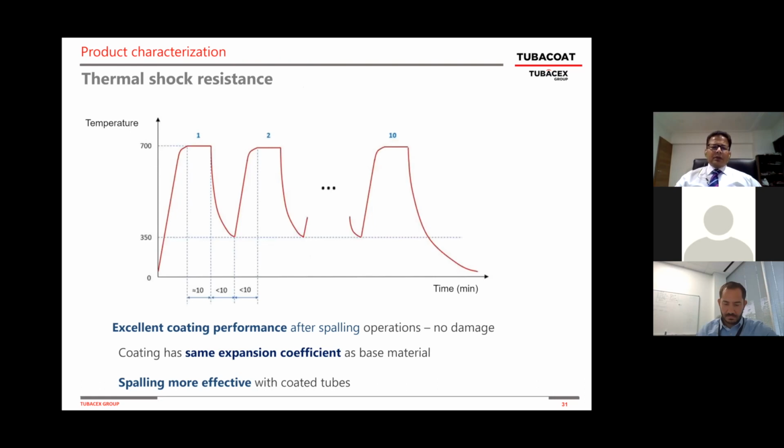So, thermal shock resistance. The interesting thing about our technology is the coating has the same coefficient of expansion as the base material. And what you see on this particular slide is that during startups and shutdowns, you have a rapid increase in temperatures and rapid drops. Like in less than 10 minutes, you go from 0 degrees to 700 degrees Celsius, which is close to 1400 degrees Fahrenheit, and you drop the temperature again. But absolutely no problem with the coating, no damage, no cracks, and they work very well because we have designed the same coefficient of expansion as the base material. Next slide.